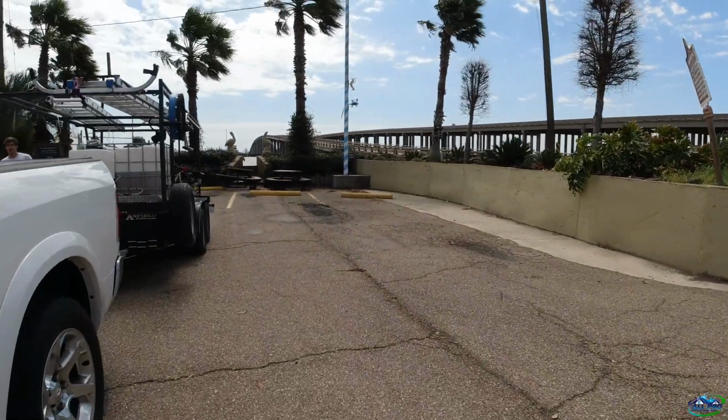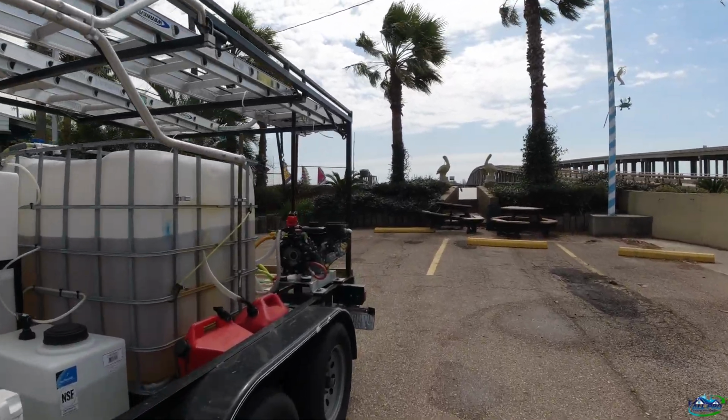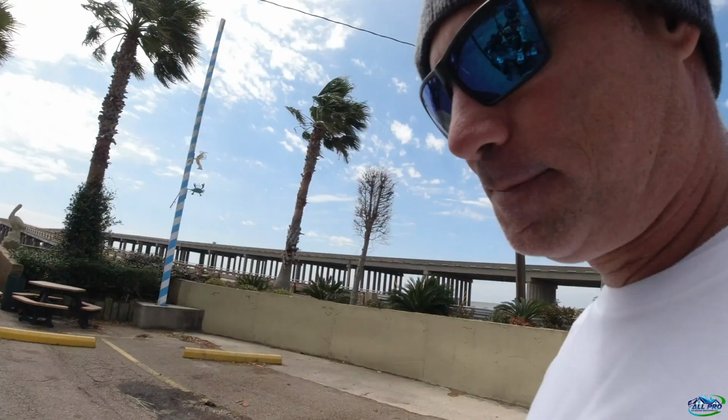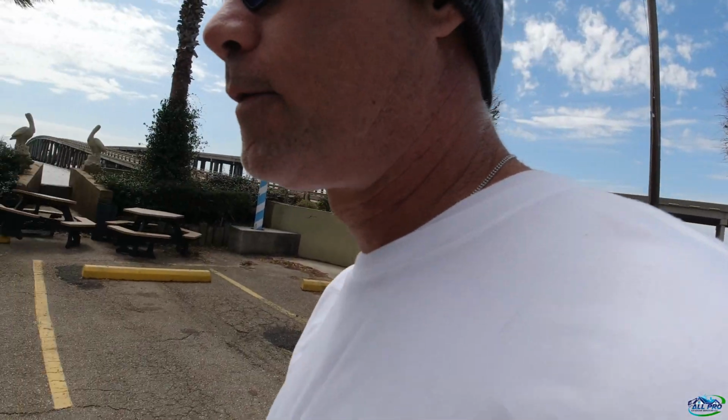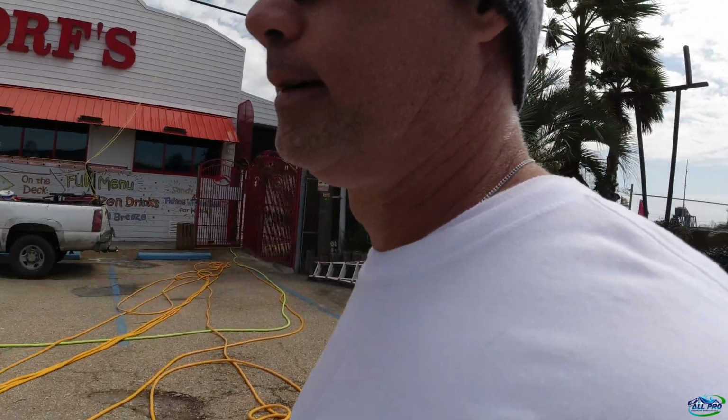Let's look at that yucky water, man. Look at that. That looks disgusting. I don't know if they make their tea with that. I hope not. Anyway, we're gonna go ahead and let the water run as soon as they pick up the crane. That way we can roll over there with a full tank and we can hop on it. All right, guys, catch up.